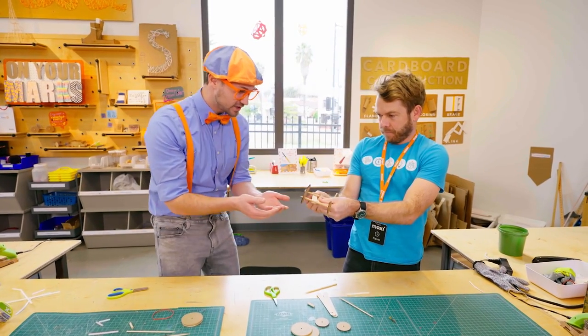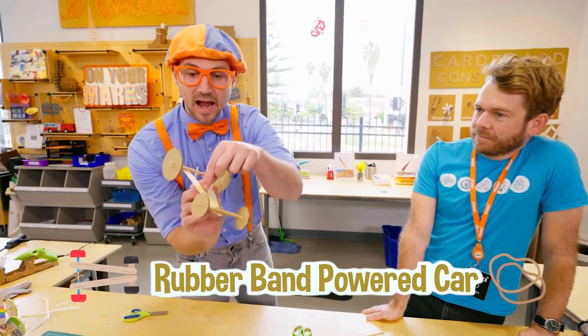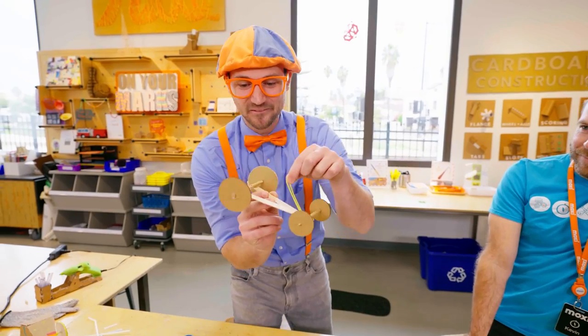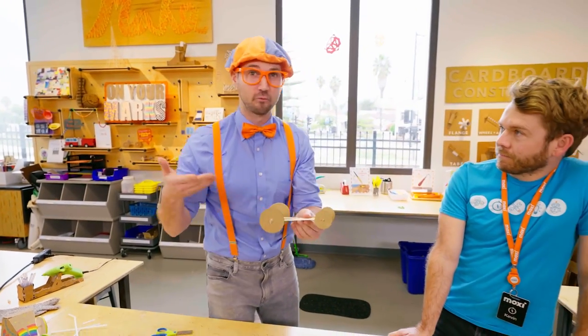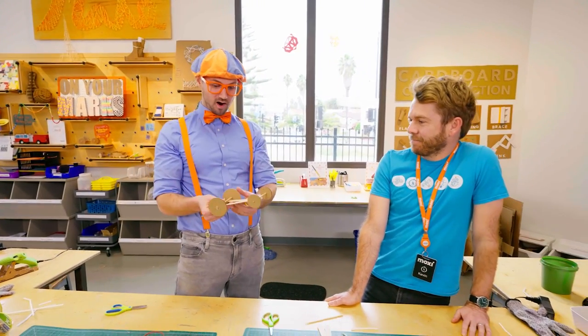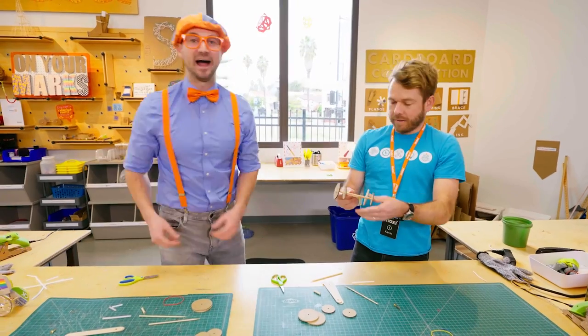Whoa, cool. Can I check it out? Definitely. Whoa, a rubber band powered car. Yeah, rubber bands in a car. So this gets propelled by the power of a rubber band? Exactly. Whoa, cool. How do you do it? So, do you want to see it go first? Oh, yeah. Yeah, let's do that.